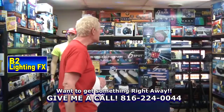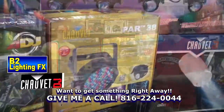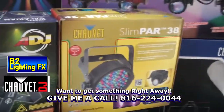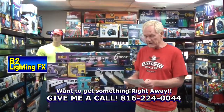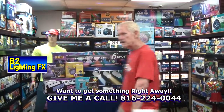Number 3, Slimpar 38. Right over here. I keep going back and forth here. Slimpar 38. Yes, we got plenty of those in stock. Very popular. Smaller. You got to plug it in to a power source. But these work with the Obey 3, which means you can switch colors with a push of a button. Really nice light.